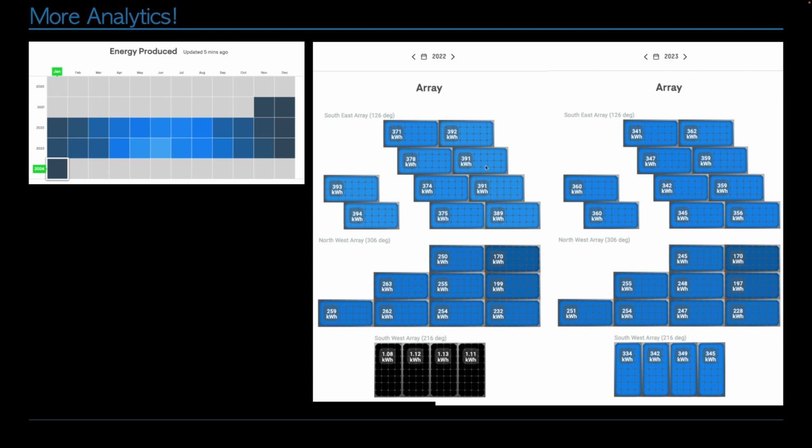So let's do a bit of a comparison. The panels on the front of our house facing southeast, they're producing 390 kilowatt hours, 374 kilowatt hours. If I compare to 2023, 362, 347. So we are down 20 or 30 kilowatt hours per solar panel on the front of our house, roughly, year on year. Okay, so we actually had more sunshine, or more sunshine in the mornings, in 22 compared to 23.